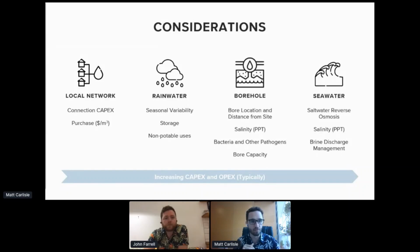Borehole, so it's quite common in a lot of resort locations, so Bali, Cebu, Phuket. Tertiary treatment is probably going to be required to bring the water up to local regulations for bacteria content or for saline. And then lastly, if you're going to go for a seawater system, it's usually because you don't have a lot of these other options.